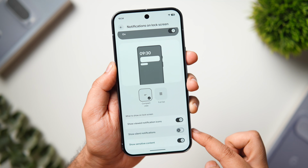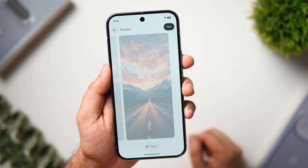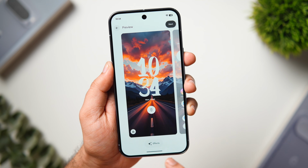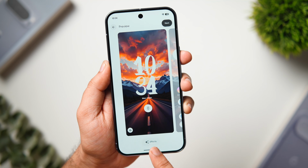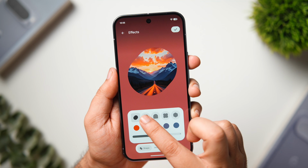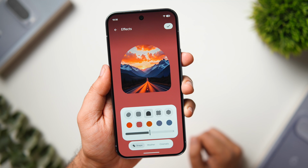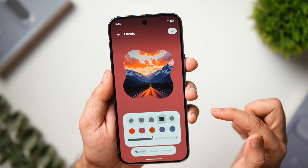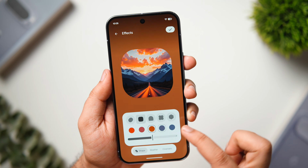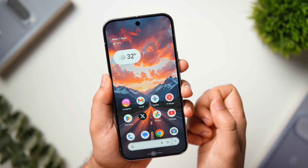But what's more exciting here is when you go to the wallpapers, from here if you select and apply any image on your phone, below you get this brand new effects option, and when you click on that, you can add different shapes and effects to the wallpaper. You can even change the background color too. Now once you select and apply this to your wallpaper, you will get this beautiful transition from your lock screen to the home screen that looks really cool.